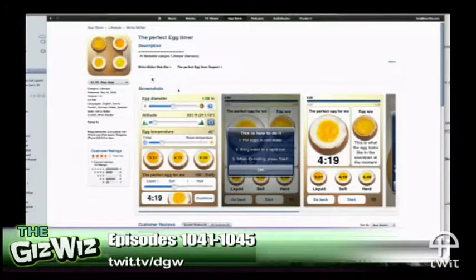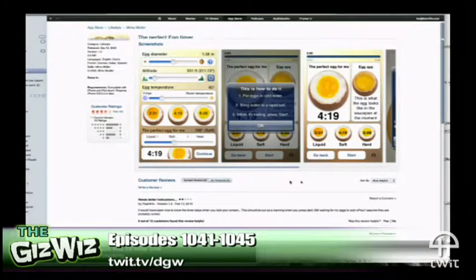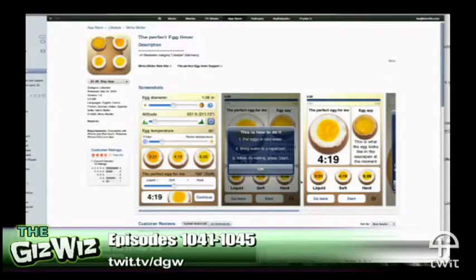The Perfect Egg Timer is $1.99. You set the egg's diameter, the altitude, the egg temperature, whether it came from the fridge or is room temperature. You set the ratio of yolk to white. You decide whether it's liquid, soft, or hard, and it tells you exactly how many minutes to make the perfect egg. And then the Egg Spy shows you what the egg looks like at any given moment. My word. This is the silliest program I have ever heard of. I think I'll just have the cereal.